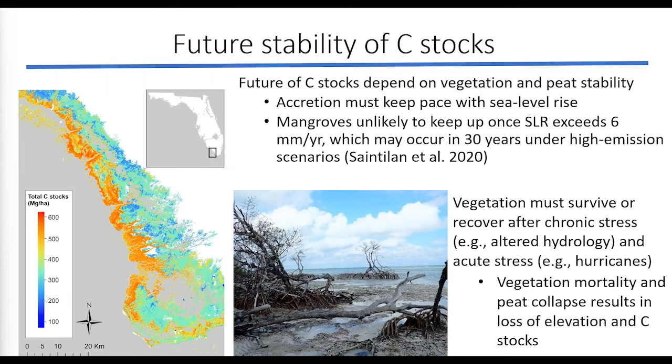In addition to sea level rise, they have other chronic stresses they have to cope with, including altered hydrology due to all the roads that are being constructed, as well as, of course, the Everglades have highly altered hydrology. And they also have to deal with acute stress, such as hurricanes. So they are right on the forefront of hurricanes like Irma. This area was highly impacted by Irma. The image here, this is of mangrove forest in the Keys, and it's showing this area in particular was highly eroded due to Irma.